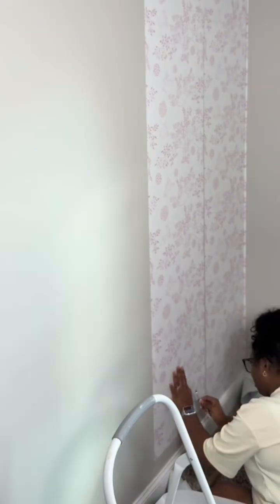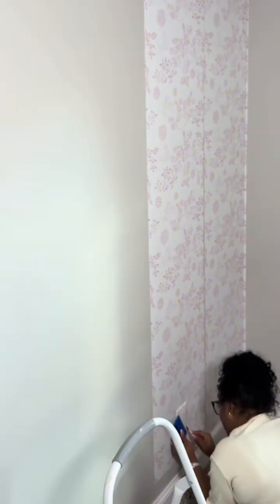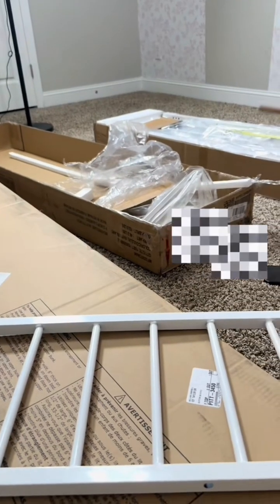I mean, seriously, this is pitiful, but I was over it. We're just gonna keep it moving and we're gonna come back and fix it later. I ended up being so fed up with this wallpaper, I stopped filming completely because I knew we were running out of wallpaper and I was just over the entire process.